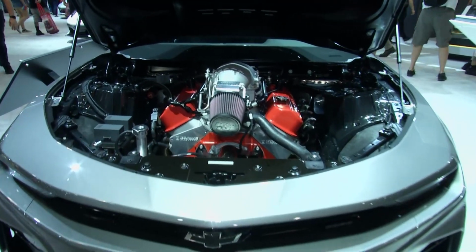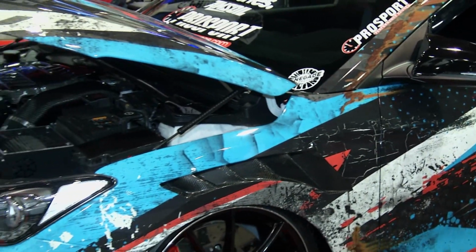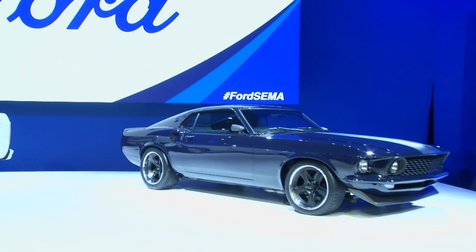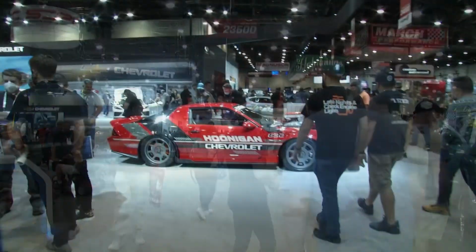So this is an opportunity for the individual to get involved and help with this fight. You can go to saveourracecars.com. We make it very simple. Put in your name and your zip code. We have a pre-populated email. We'll pull up your representatives. You hit send, and you are now communicating with your congresspeople and your senators.